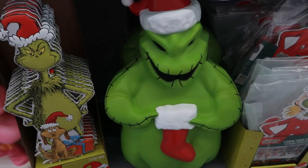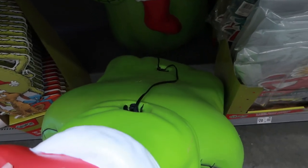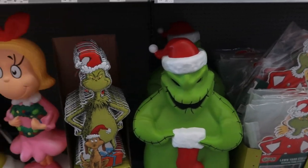Then we got the Oogie Boogie for $59. Does he light up? Yes, he does. You just gotta plug him in. Okay. And he's a good standard height. I like him. I like him.